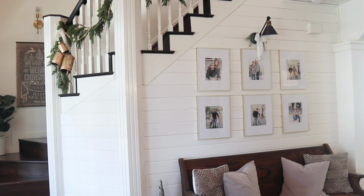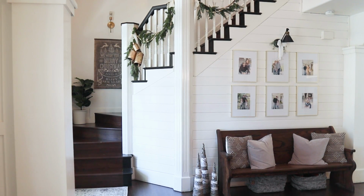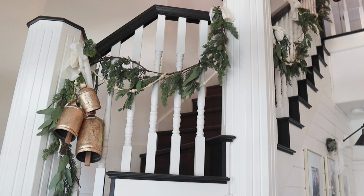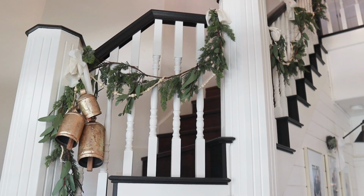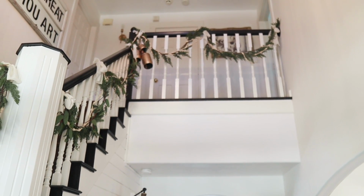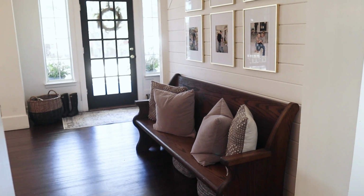So that's a great tip that we've been getting at other homes, is layering your garland. So the bells, the eucalyptus, the beads, all these things, adding layers makes it. And they were all from different places, but it just came together nicely.